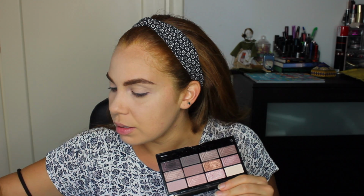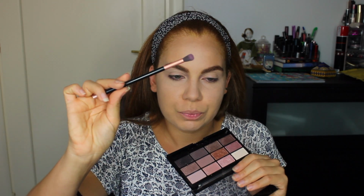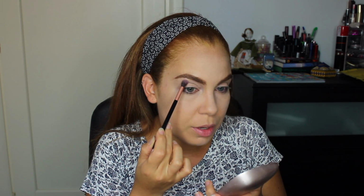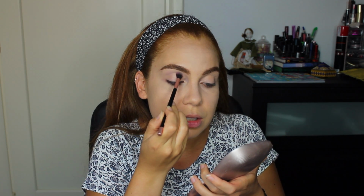So I'm going to take a fluffy-ish brush, and I'm going to go here in this kind of cool shade that doesn't have a name. Since I have hooded eyes, I'm going to do the crease a bit higher. So I'm going to go all the way up here, but not touching the eyebrow.